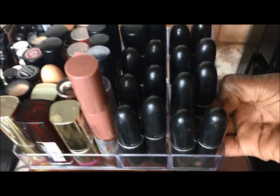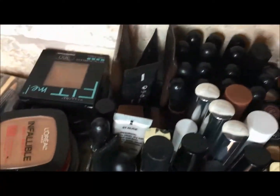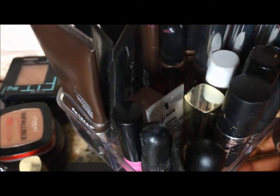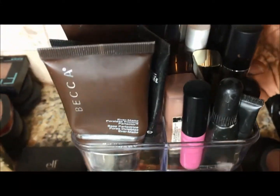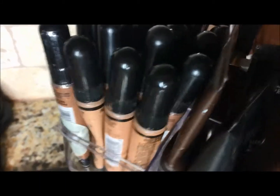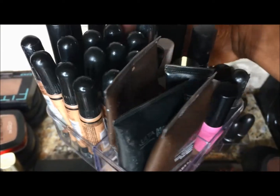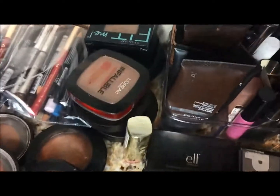Girl, as you can see, look at all these lippies I have. When I counted them up, I have 51 lipsticks. Oh my gosh, 51, that is a lot of lipsticks. And then I'm just rotating this where it has some lipsticks as well as some of the primers that I use. I do have 3 primers. And then I was looking, I have 17 LA Girl concealers. That is a lot. Oh my gosh, I just could not believe it.